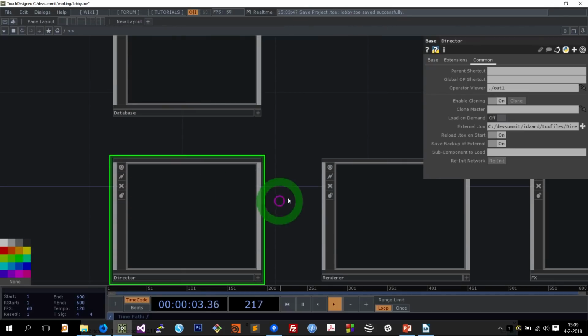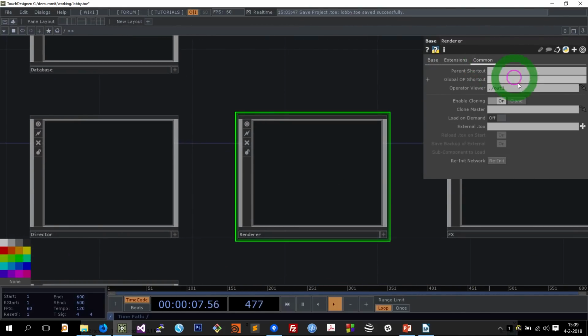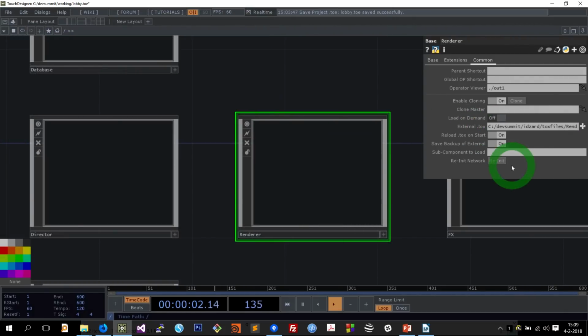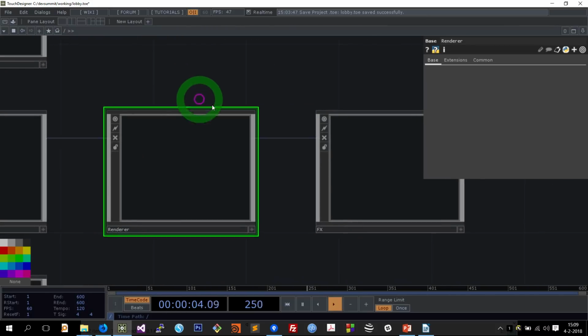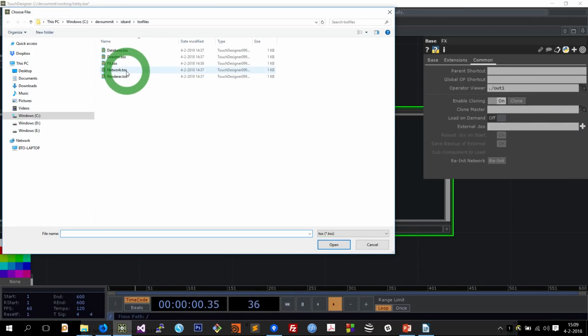So it is an external one, re-init, cool, and do it with these ones as well. Re-init for the renderer as well. Could this be scripted? Like, is that a little handle that you could write? Or is it not really worth it? I'm not sure actually. Probably could.